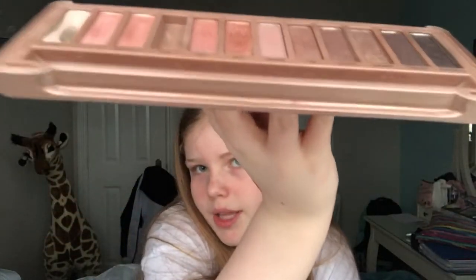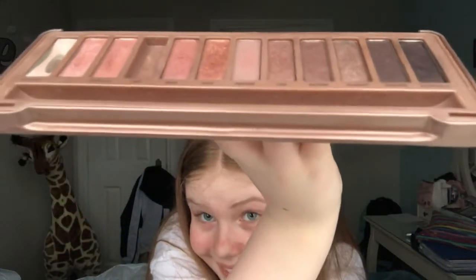I'm scared to tip it because they'll all fall out, but this section will. But this is it. I've been told Naked 3 makes blue eyes look nice. And apparently eyes are the window to the soul. So hopefully boys will come for me.